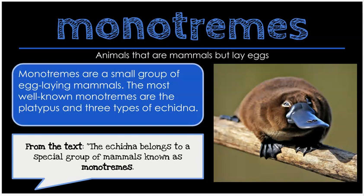From the text, the Echidna belongs to a special group of mammals known as monotremes. Our sentence that explains it: monotremes are a small group of egg-laying mammals. The most well-known monotremes are the platypus and the three types of Echidna.